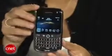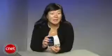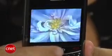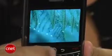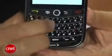Starting with the design, the BlackBerry Tour is like a mix of the BlackBerry Bold and BlackBerry Curve, taking good points from both phones. The 3.5-inch display is extra sharp and vibrant, and so it was great for viewing photos, videos, and web pages. And the Tour is slightly bigger and heavier than the Curve, but as a trade-off, the larger size allows the phone to have a more spacious QWERTY keyboard, which I found really easy to use. The rest of the design is pretty standard.